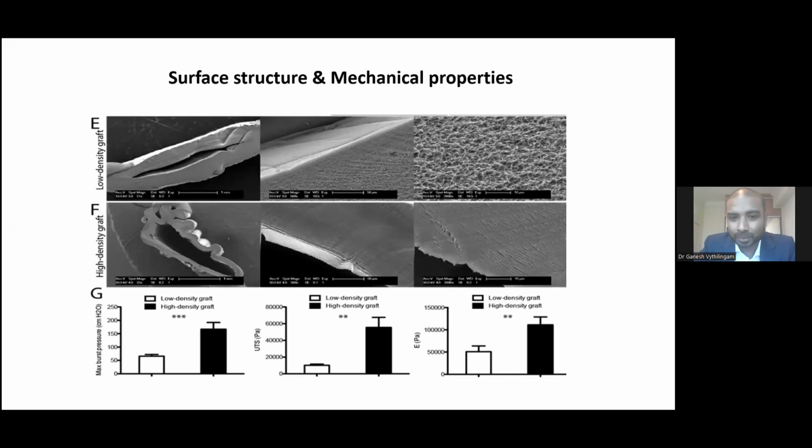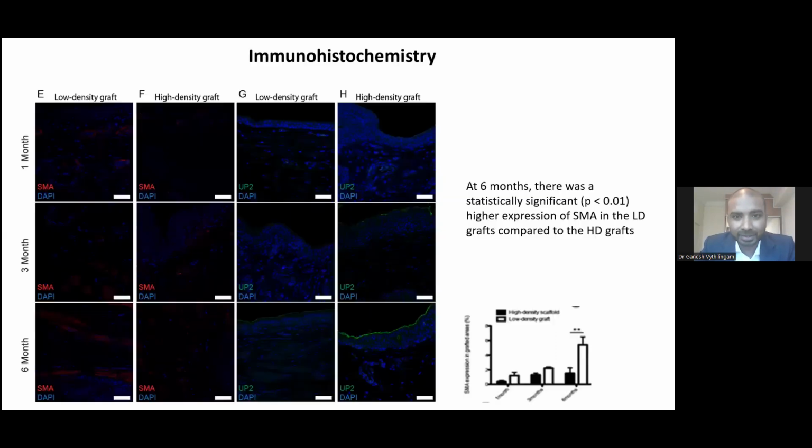Again, we correlated with what we did with the electron microscopy to understand the porosity and looking at how we could improve the quality of the material, and correlating it with what we saw in immunohistochemistry and also our histology. And this was the 5th version where we came up with this low density graft and high density graft. And again, what we saw was where the preferential cells were coming in.